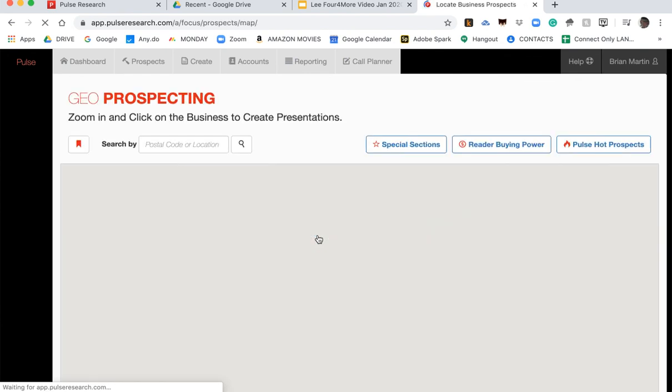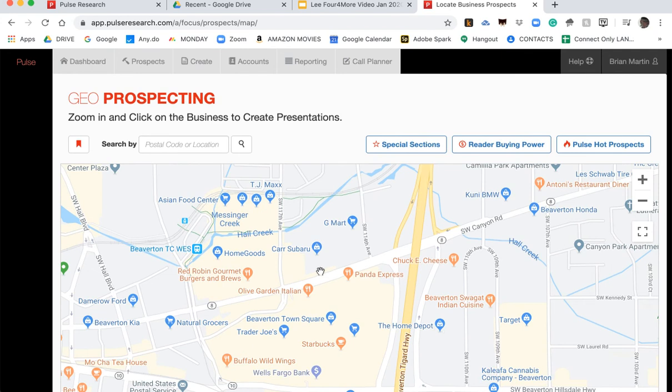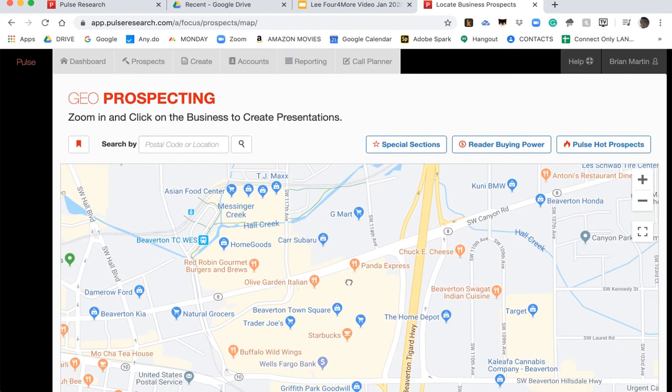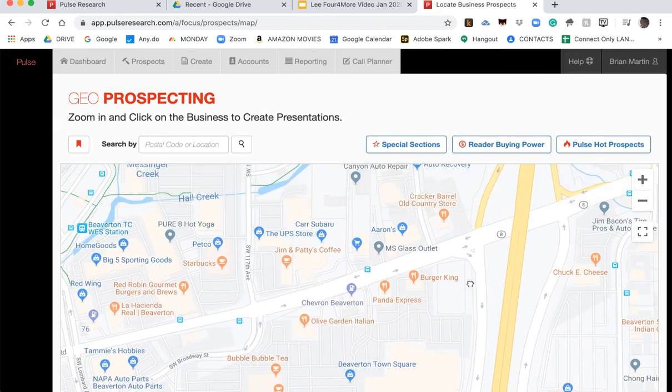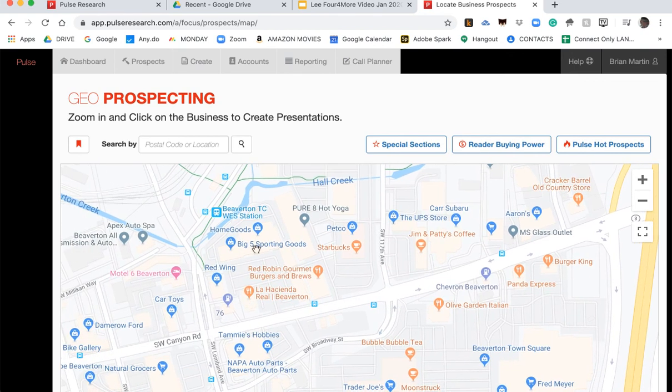This is the map of your geographic area. So you can zero right in on your own area. And a lot of times you forget about businesses there. You can blow it up, and go more specific. You come here, and then you click on a particular business, like, where'd we go here? Big Five Sporting Goods.